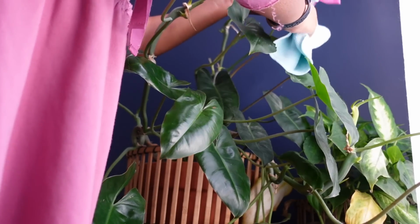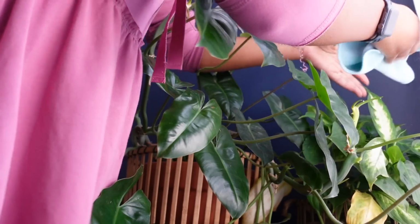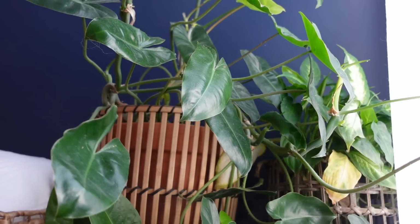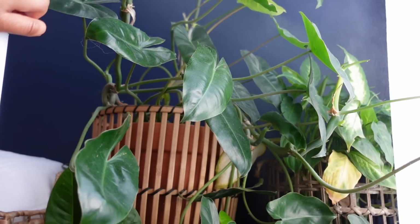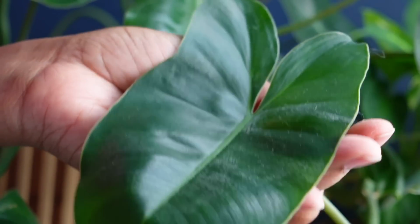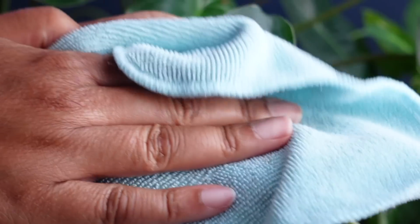Dust also attracts spider mites and other pests, so I try to keep my plants as dust free as possible. Dusting and cleaning plants is actually quite satisfying. You just spray them with a little water, and take a microfiber cloth or some other soft cloth and dust the leaves, and it's very satisfying. You don't believe me? Just do it. You'll change your mind.